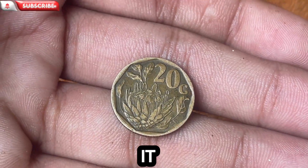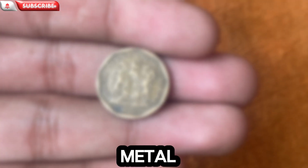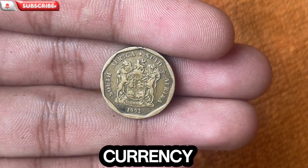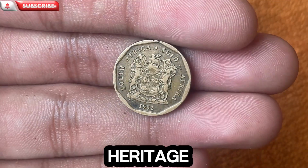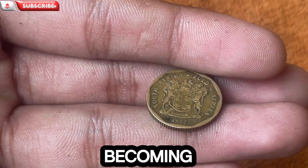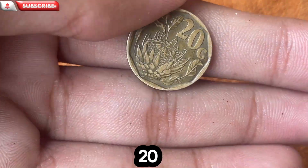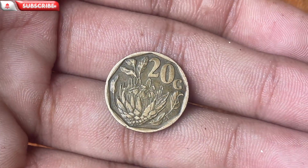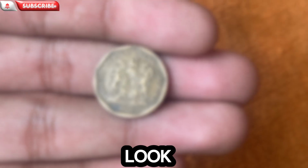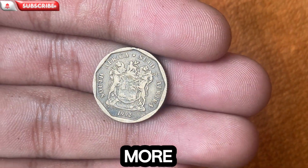Conclusion. So, to sum it up, the South African 20-cent coin is not just an ordinary piece of metal. It is a symbol of South Africa's history, its transition into decimal currency, and its rich cultural heritage. From being a coin that once bought you essential goods in daily life to becoming a collectible piece that holds historical and monetary value today, the 20-cent coin has traveled a long journey. If you have some of these coins in your collection or lying around at home, take a close look at them. You never know. You might be holding a small treasure that could be worth much more than you think.